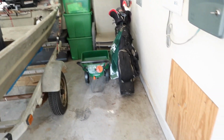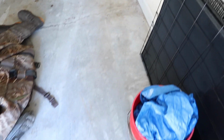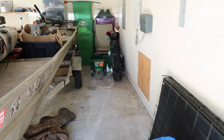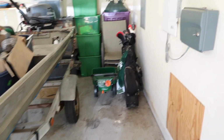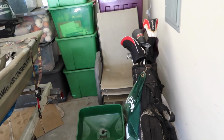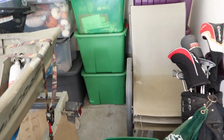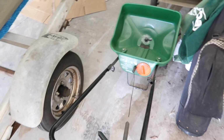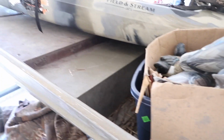Then back here, like look how much space. Before we could not walk at all back here. I know that you guys saw the before, but we have a lot of space to walk now. Our landscape guy can get to all this if he needs to. We just have these extra chairs for when we have people over, Chris's golf bag, and then our weed thing. And that's it. See, the boat's nice and clear except for that. It looks and feels so much better.